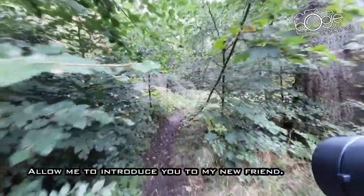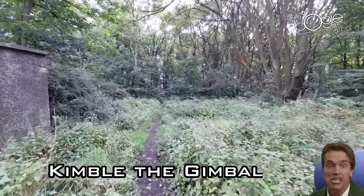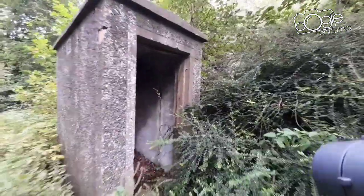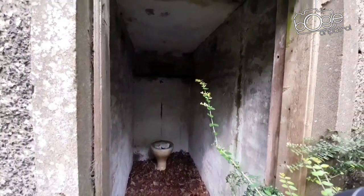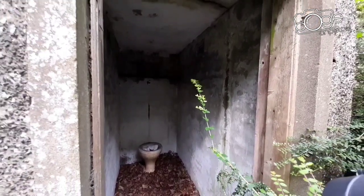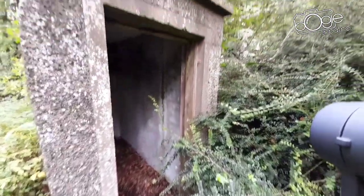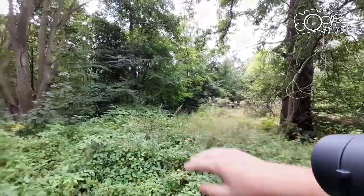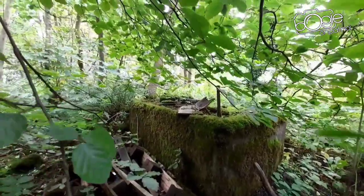So straight away coming in here, found the kind of remains of some buildings. There's one for Hunter. Can I go in? No. Oh, there's a toilet. Yeah. Want to see? You don't want to see. It's just a toilet. So there's other things along there, bits and pieces. Oh, there's a bit of chair.